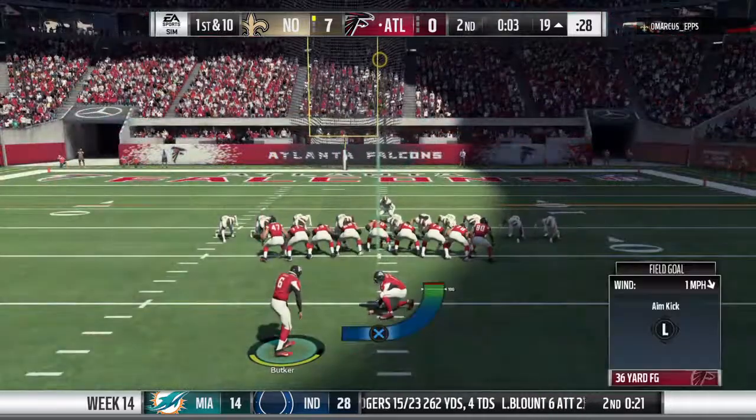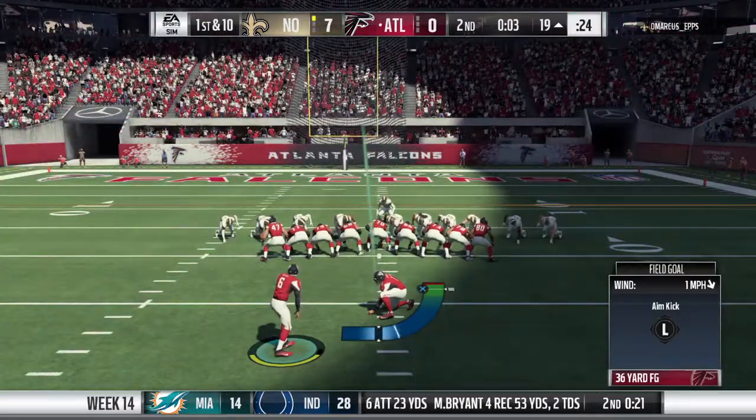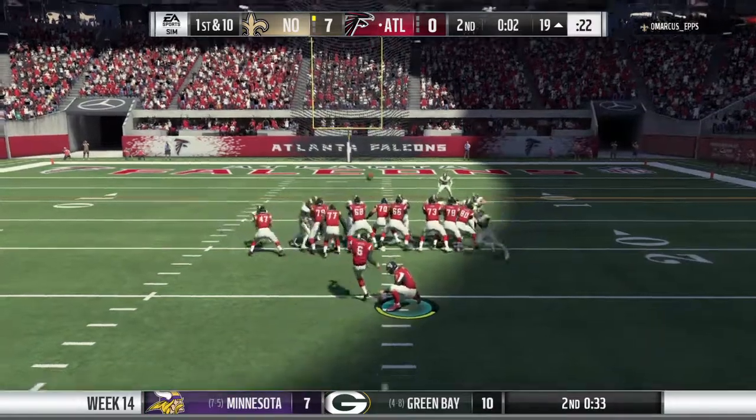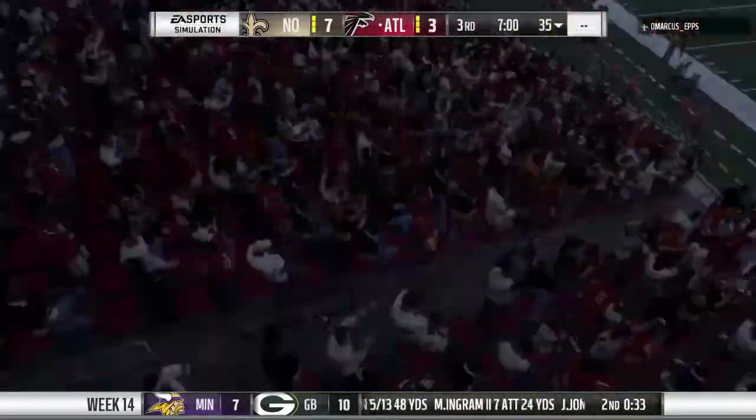So 3 seconds here remain in the half. On is the field goal unit to see about getting 3 points. It'll be from the right hash, and it'll be a 36-yarder. And his kick is good. And that will do it for this first half.